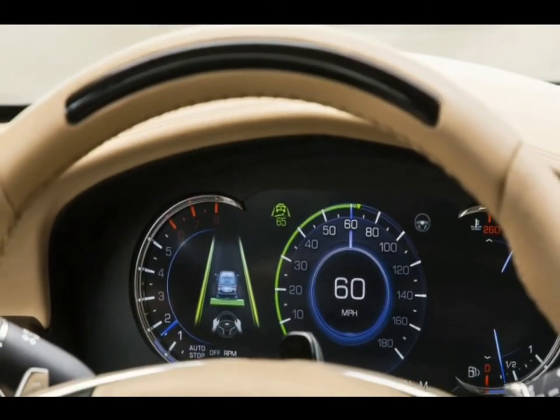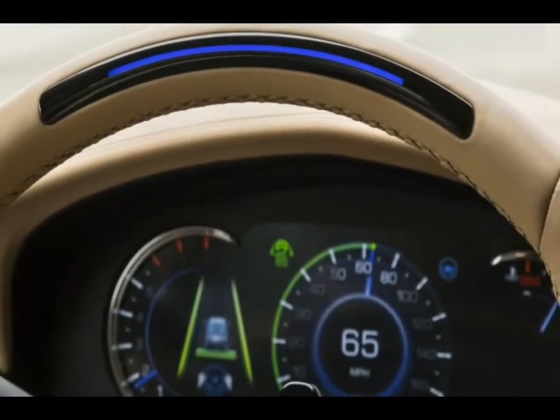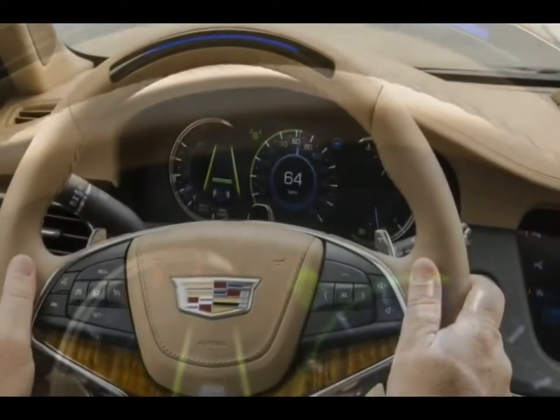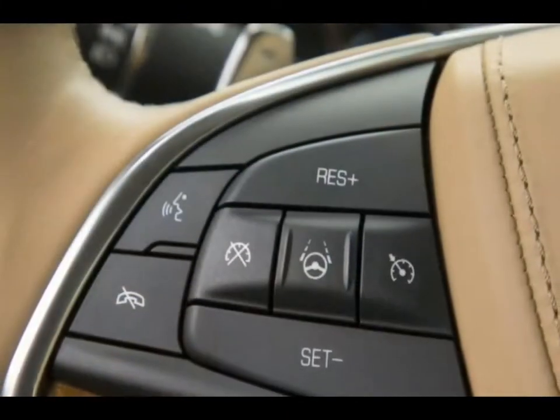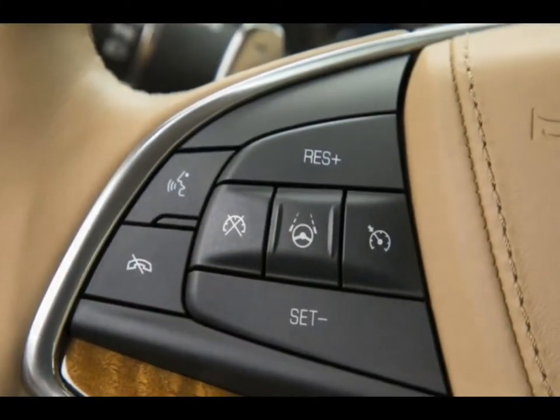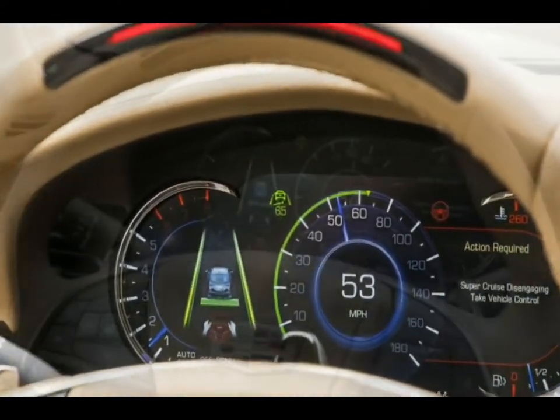The CT6 is sleek and graced with great handling. It has effective engineering, enabling it to weigh significantly less than comparable Mercedes or BMW models. That means the Cadillac's velvety V6 brings as much speed as the contenders' throaty and thirsty V8s.